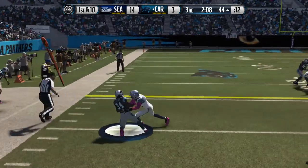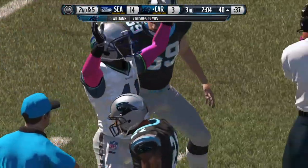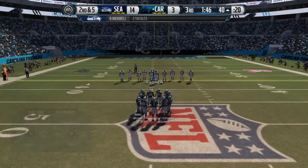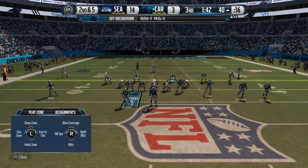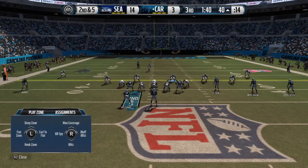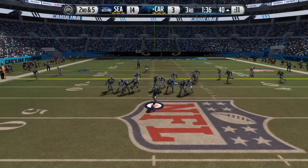Goes to the left. The tackle is made at the 40-yard line. Always good to have these types of runs. Yeah, it's not a first down, but it sends a message. It shows everybody that you can run it when you want to. And also, it opens up so many other things for your offense. Second down and 5.